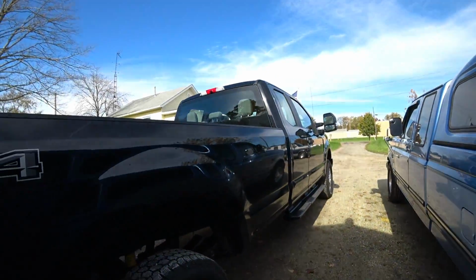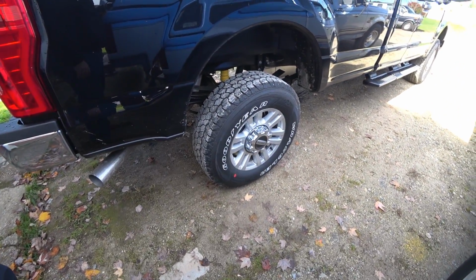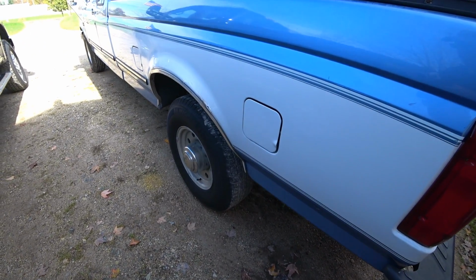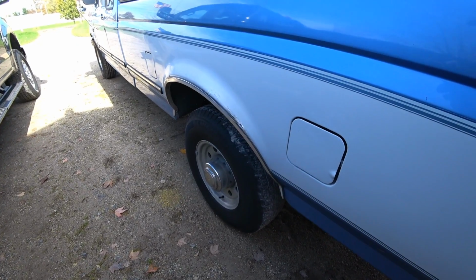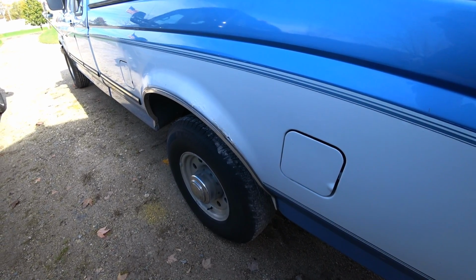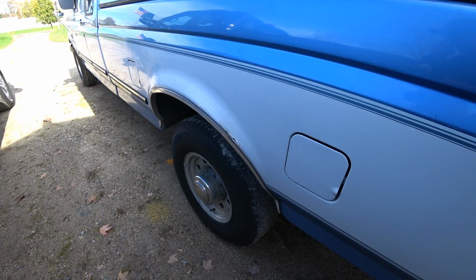This truck does sit considerably higher, and I do have all-terrain wheels on here. I don't know how I'm going to like that, because I'm really used to my Michelins that are all season. They're M&S tires, mud and snow, and I'm going to tell you right now, these things are great in the rain. They are great for mileage. They last for a long time, and they go good in the snow. They go very good in the snow. I'm very pleased with them.